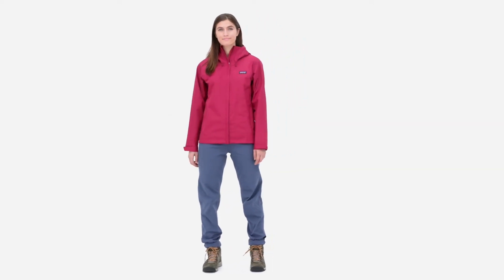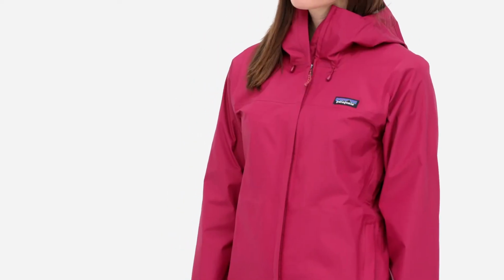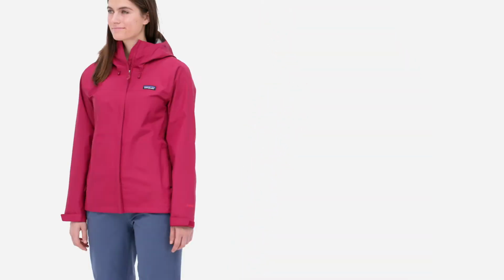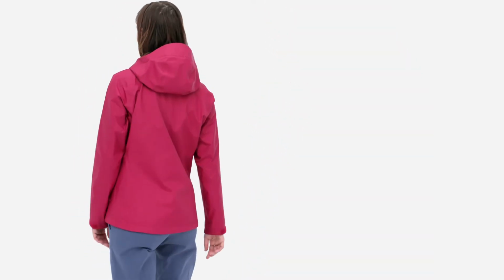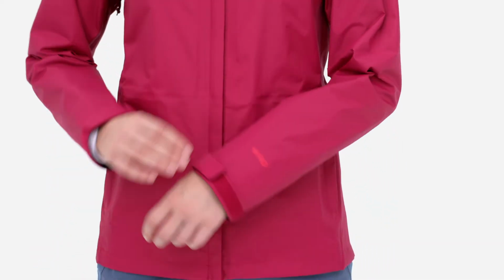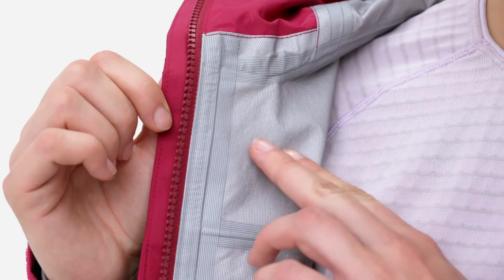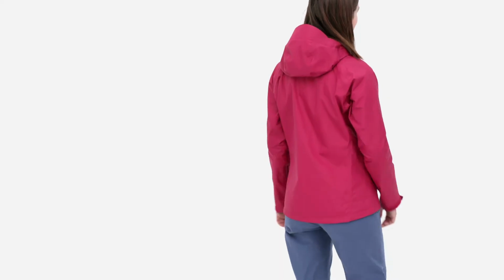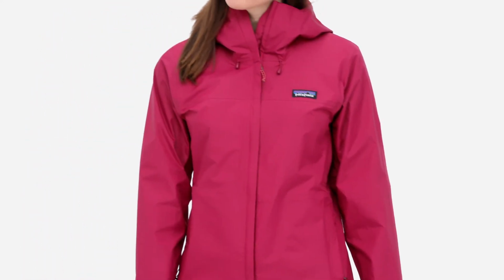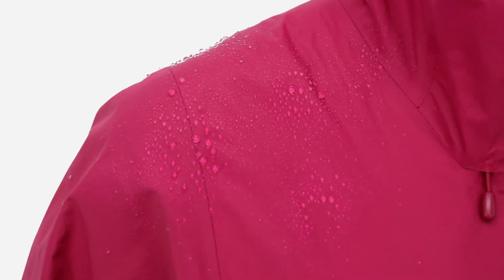Simple and unpretentious, our trusted women's Torrentshell 3L jacket provides long-term comfort and protection in soaking storms and steady drizzles. We named it 3L for its three-layer shell, which consists of a recycled nylon face fabric with a durable water-repellent finish, an engineered polyurethane membrane, and a Treco backer. Together, they ensure long-term, waterproof, breathable, H2NO performance standard performance, long-lasting waterproof durability, and all-day comfort.